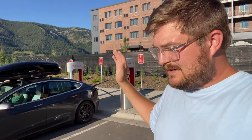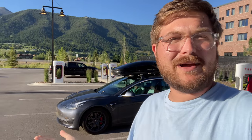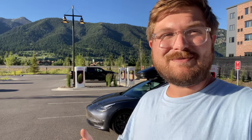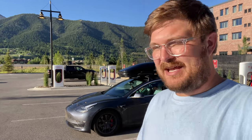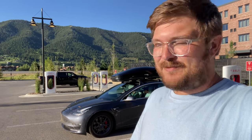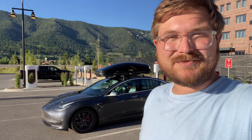So we're gonna get this thing charged up way more than we need to, because we don't know if we'll be camping with or without electricity. It's a great spot to hang out. We'll let the dogs out. We'll charge it up to probably 80 or 90%, and then we'll figure it out from there. Alyssa is looking up campgrounds right now.